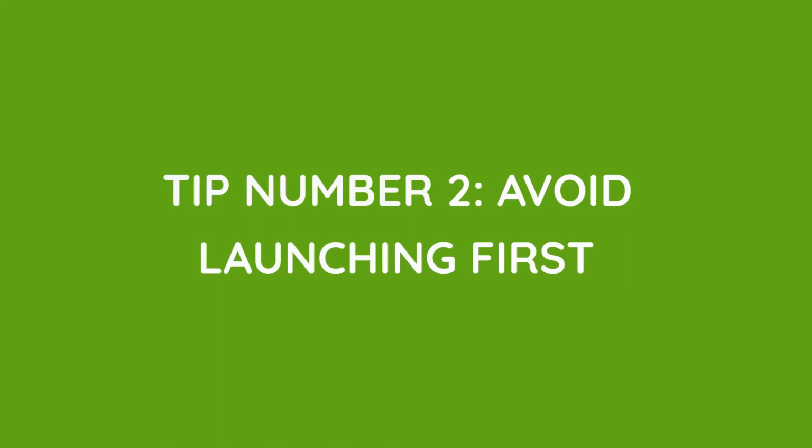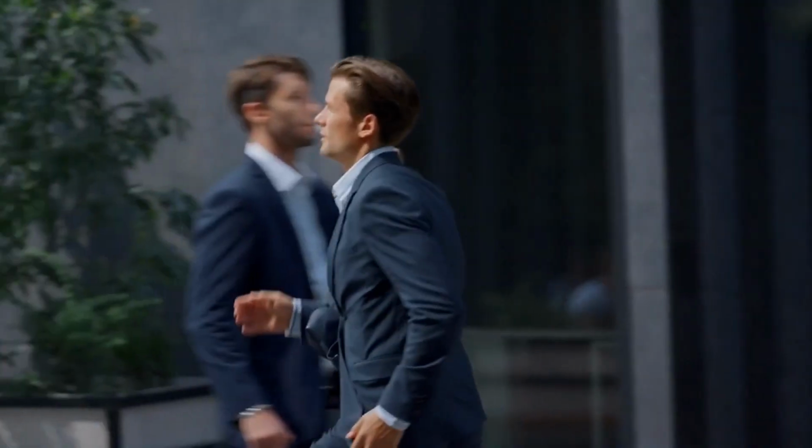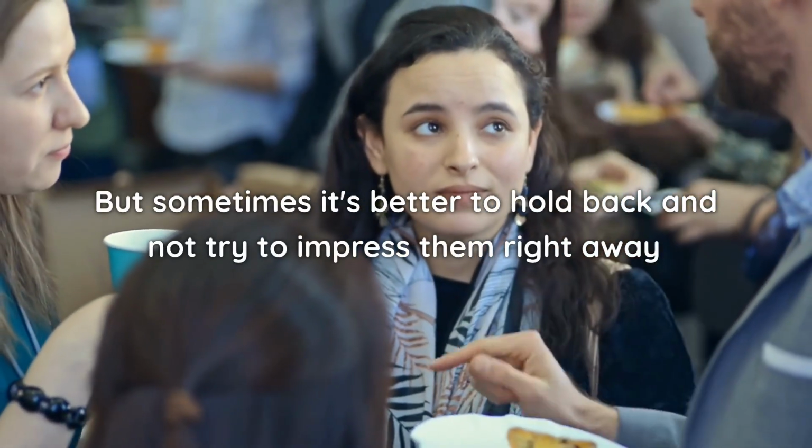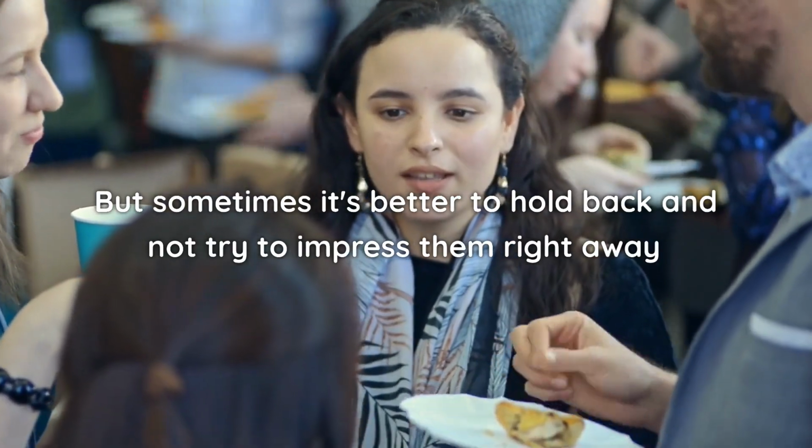Number 2. Avoid launching first. When you meet someone, it's natural to want to make a good impression right away, but sometimes it's better to hold back and not try to impress them right away. Instead of talking about yourself and your achievements, give the other person a chance to speak first. This shows that you're genuinely interested in them, and it's a great way to start building trust.